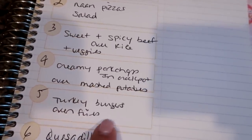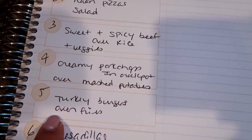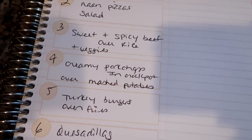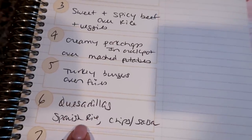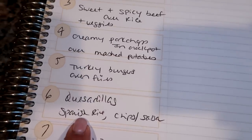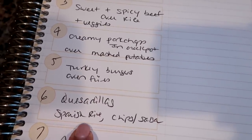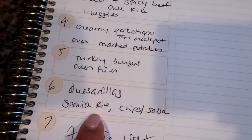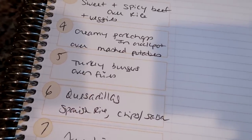I've got some ground turkey to use up, so I'm just going to make some turkey burgers, oven fries, and then we'll probably have some kind of little cold salad on the side. I'm going to do quesadillas one night because I have all the ingredients to make them. I'm going to do some Spanish rice. I think I have one of the Seeds of Change Spanish rice pouches I can do. They're just a really quick, easy, heat up, steam in the microwave rice.